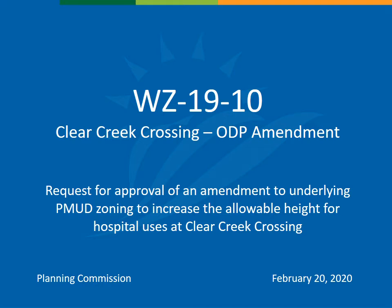Hello, my name is Lauren Mikulak, and I'm a planner with the City of Wheat Ridge Community Development Department. I am presenting case number WZ-19-10, which is a request to amend the underlying planned development zoning at Clear Creek Crossing to increase the allowable height for hospital uses.